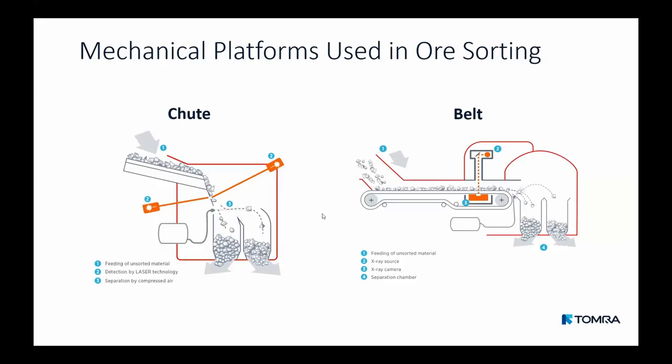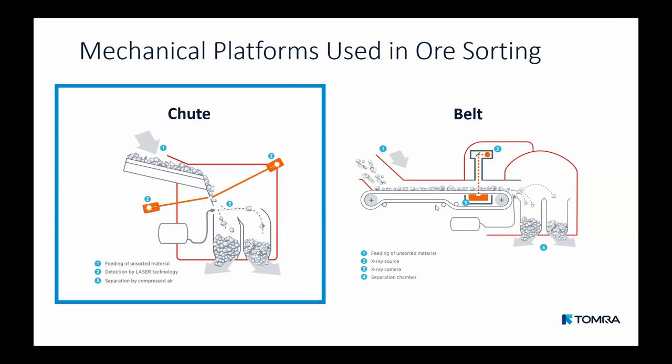There are two platforms that are commonly used for ore sorting or sensor-based sorting. One is a chute configuration where material comes down a vibrating feeder, spreads out from side to side, and then goes down a chute and spreads out from back to front. The idea is to have a monolayer or curtain of material that we present during freefall to a sensor or sensors. Then we make a very quick classification and again separate those into groups, in this case using air ejectors.